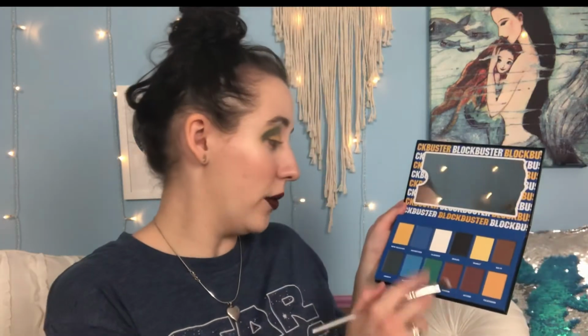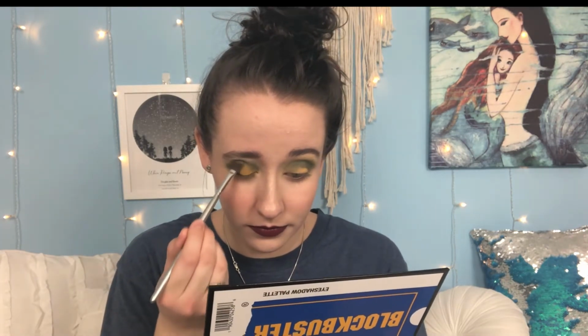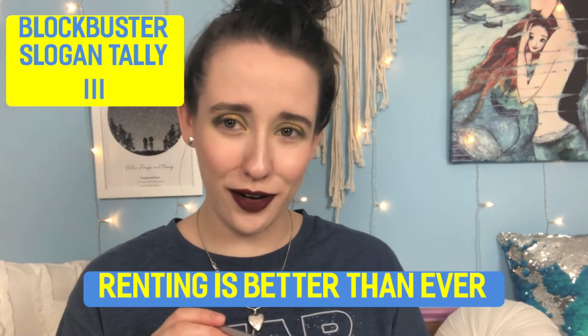On top of the yellow, it looks green. All right, and then we're going into drama, which actually is for the outer corners. That's usually where I put a darker one anyway, so maybe it'll be fine. You know, some of these quotes don't work, like, renting is better than ever. Oh, that's a look. Is this what Blockbuster had in mind when they worked with Hot Topic to make this?